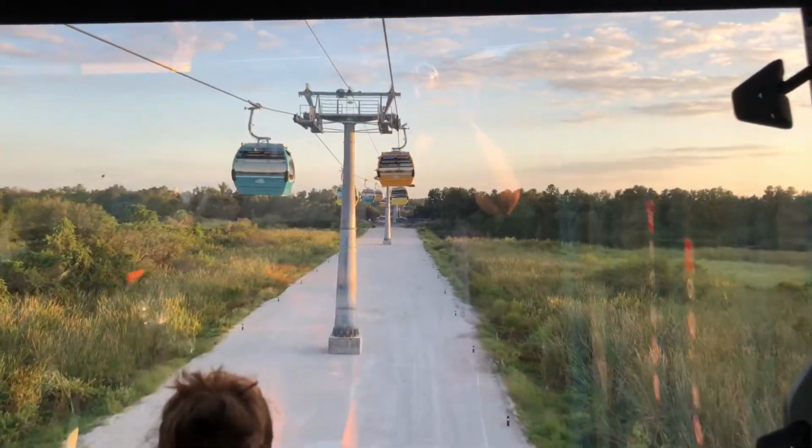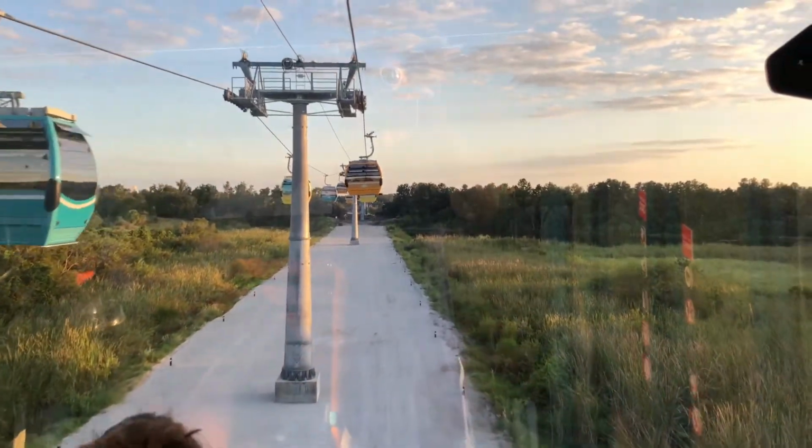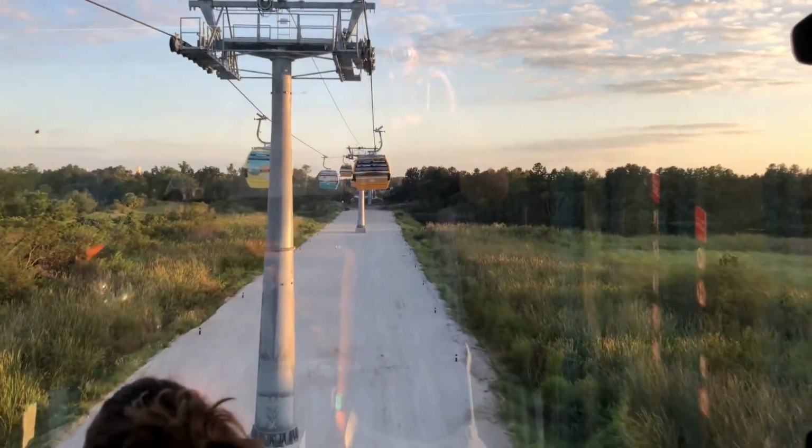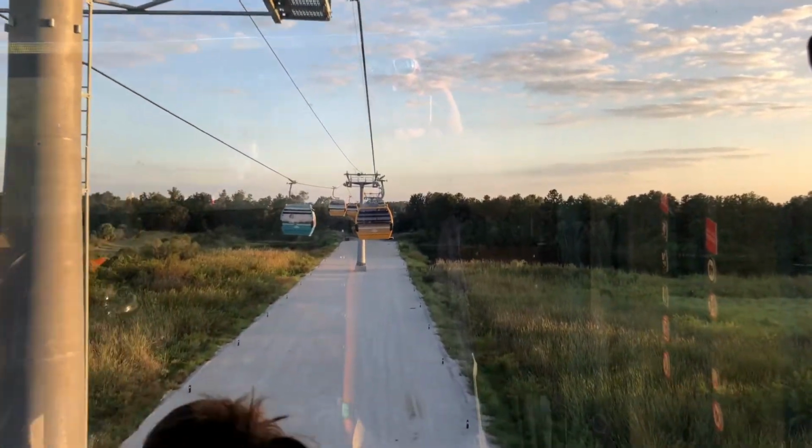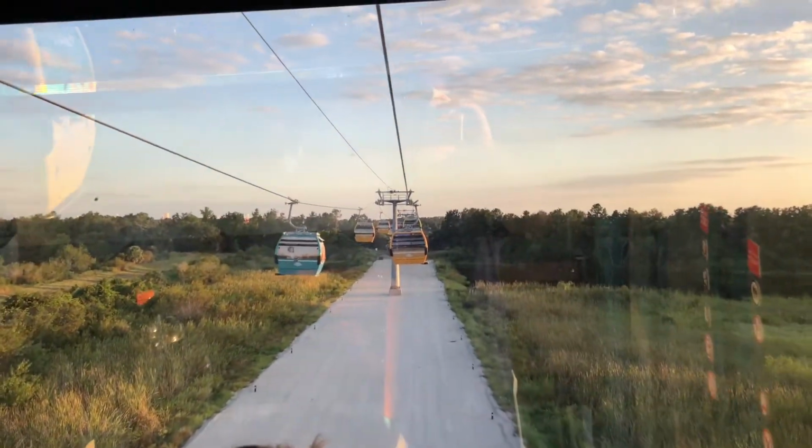Now get ready to travel back in time and enter the animated worlds of Disney. We are on our way to Disney's Pop Century Resort and Disney's Art of Animation Resort.